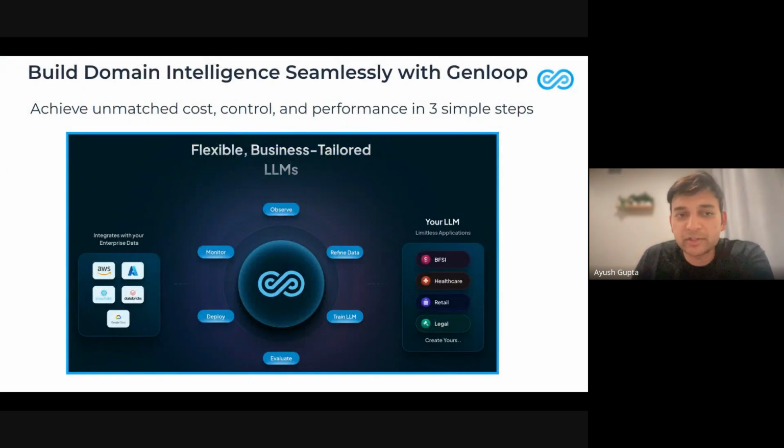So, quick introduction on us. We help enterprises build domain intelligence seamlessly and get the benefits of unmatched cost control and performance in three simple steps, which are ingesting your data, creating, maintaining and improving your LLM, and then integrating it in your LLM application.